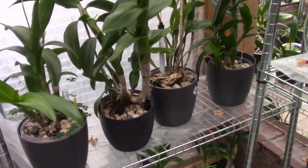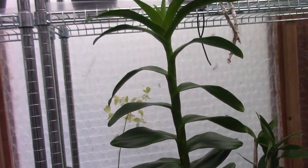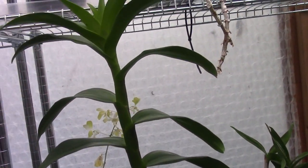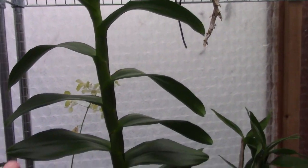Next to it, it's a giant. Look at this one that came. It's crazy. Also a Dendrobium Phalaenopsis. I don't know which one. It's not in bloom, but I think it will be, but it's currently still growing on its cane.